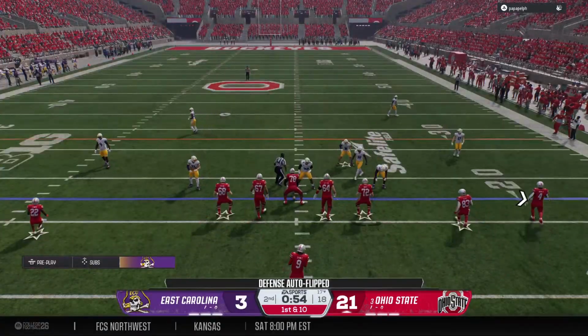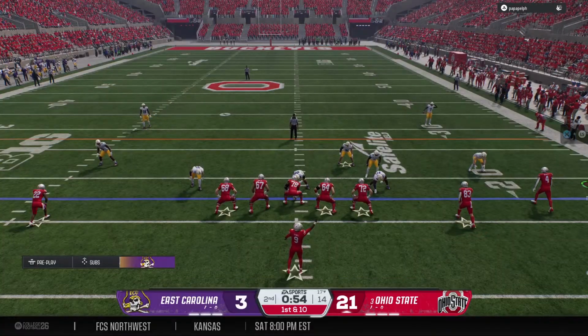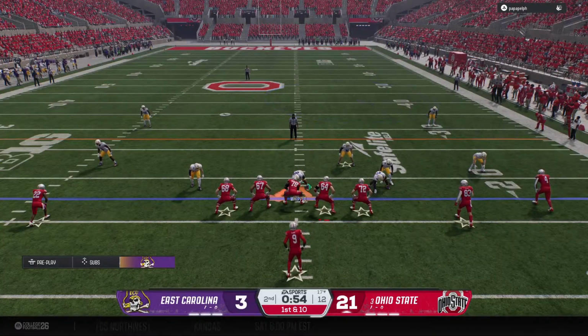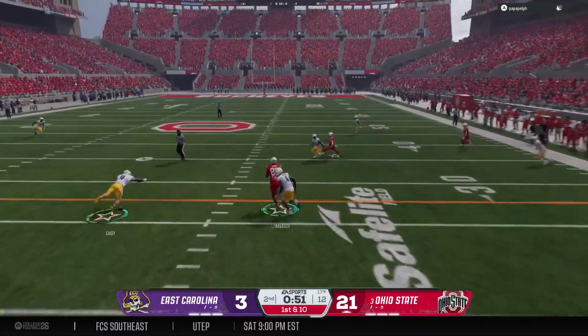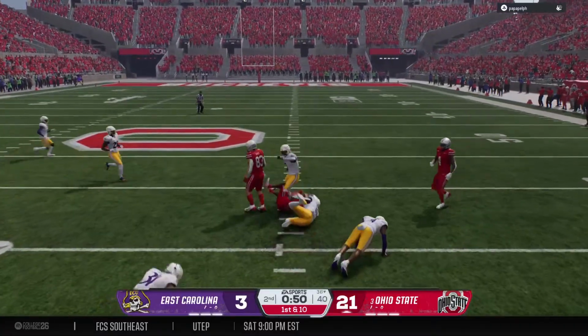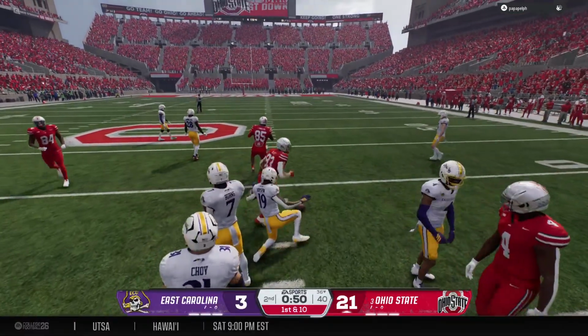Here we go. They'll try to get something on the board here in the final minute of the first half. Looking to throw on first down. Quickly complete. They bring him down, but not before he's able to pick up the first down.